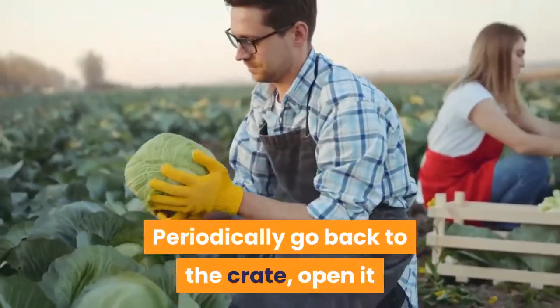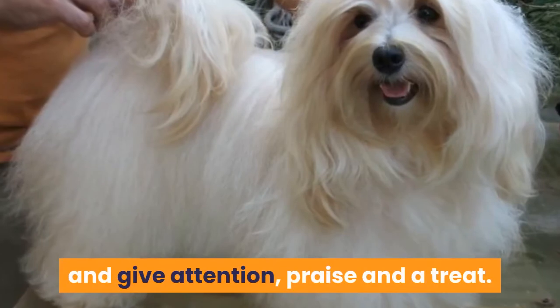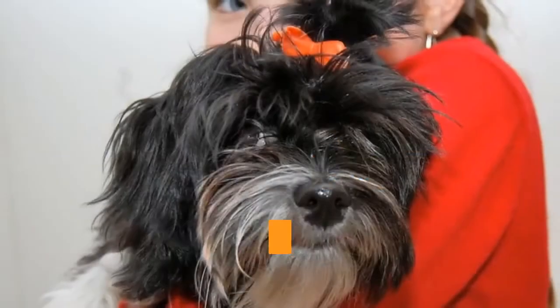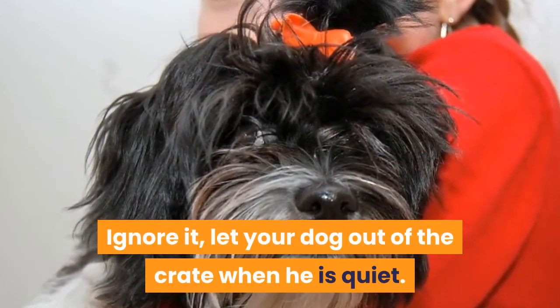Periodically go back to the crate, open it and give attention, praise and a treat. Do not reinforce crying or whining. Ignore it. Let your dog out of the crate when he is quiet.